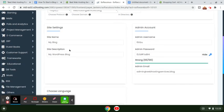Right now, where it says site settings, you're going to plug in the name of your site itself. So I'm just going to plug in web hosting services. Whatever the name of your website is, that's what you're going to plug in right there. Right here where it says site description, this is going to be a tagline of what people should expect to learn about on your website itself. So whatever you're promoting on your website, you just want to put a brief description of what that is right there, okay?